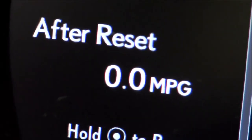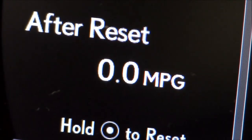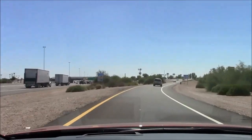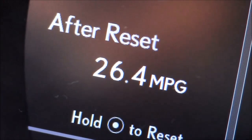We're going to reset the mileage computer and do a quick expressway trip, around 25 miles. So let's do it and see what happens. Our trip's over. We're going to pull over and read the computer, see what our fuel economy was. There you go.